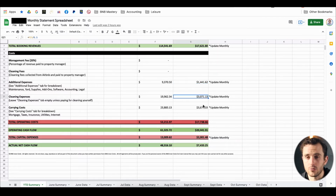Our cleaning fees are about $3,000 a month. By the time we pay our cleaners, we pay them $450 to go by and clean the property, because it is rural, so there's a bit of a drive out there, and it's a pretty large property. Obviously, there's a lot of beds, there's a lot of linens to be done.